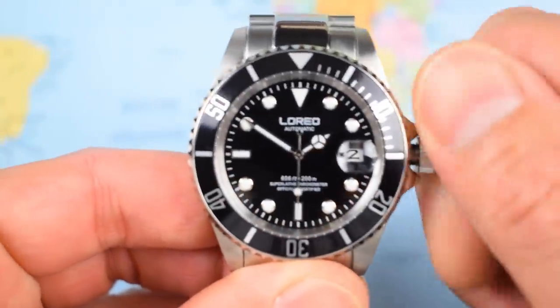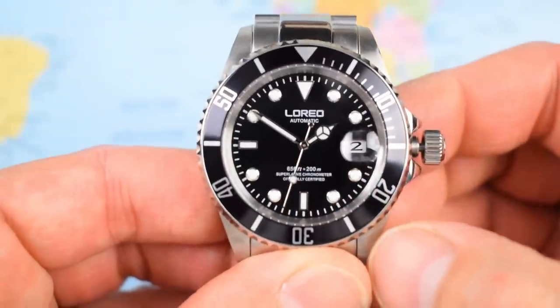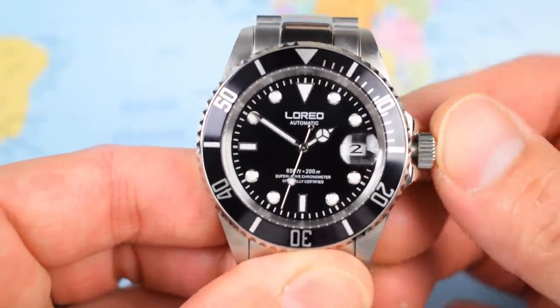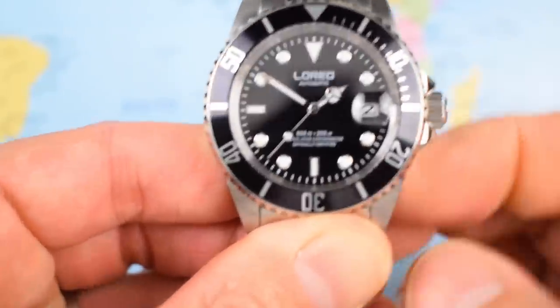Again, the Invicta Pro Divers have gone up and up. You can't really find one of them for $60 these days. Crown unthreads, the movement hacks, it hand winds, crown rethreads, all very, very nicely. A well-made little watch for $60.